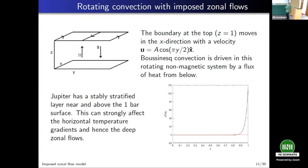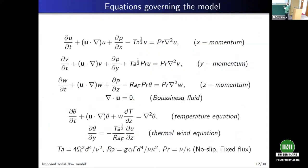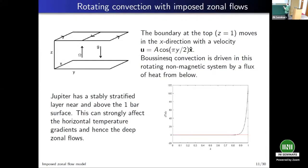We force the flow by moving the boundaries. So the first model we have is a no-slip boundary. And at the top here, instead of having a stationary boundary, we've got a boundary which has a sinusoidal variation. So it's got the eastward and the westward jets all imposed. So we're not here addressing the question of why these Reynolds stresses drive the flows. We're assuming the Reynolds stresses do their job and it drives them in this fashion. And what we're trying to look at now is how it varies with depth. Okay.